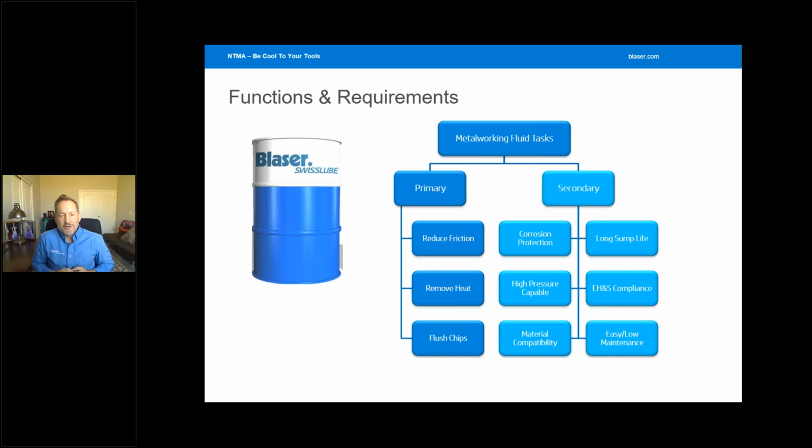If you didn't need to reduce the friction in the cutting or grinding process, you could just use water to remove the heat and flush the chips. So really, you're buying that metalworking fluid to reduce friction. And again, if you just wanted to remove the heat and flush chips, we wouldn't be in business. Blaser would be selling something else.